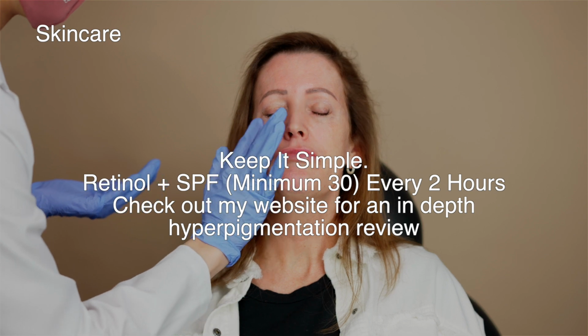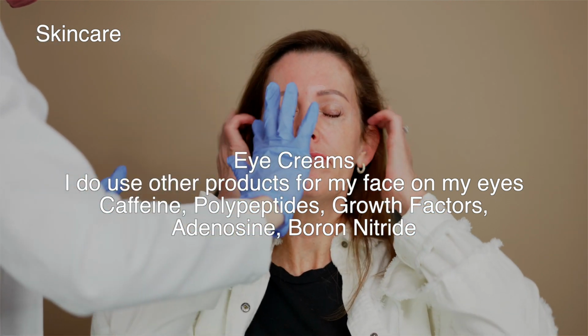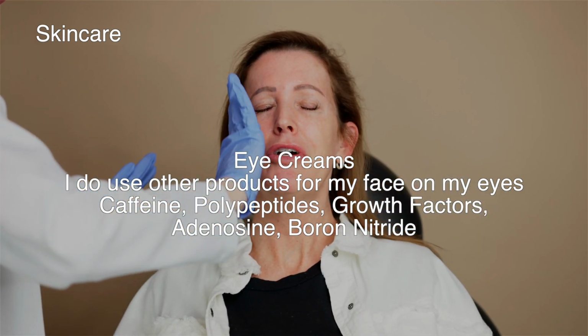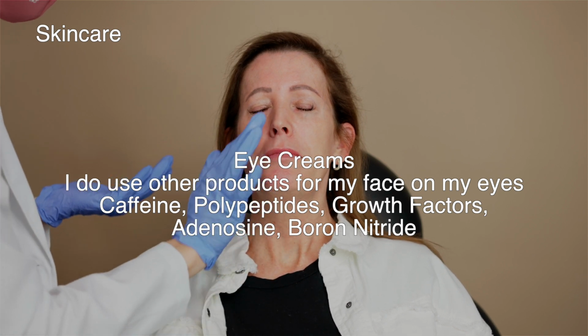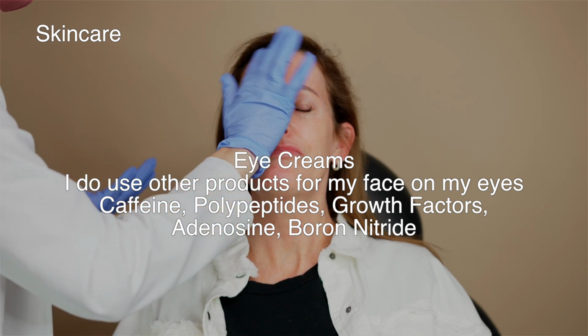Now, I do believe in eye creams. When I use the other skincare products, I'll also place these on my eyes most of the time, but I still feel an extra step of eye cream is warranted if there are concerns for the eyes. A popular ingredient for puffiness under the eyes is caffeine. It's not going to do too much, but the eyes are a delicate area that can use a little extra love. I like to see caffeine, polypeptides, growth factors, adenosine, and boron nitride in my eye creams.